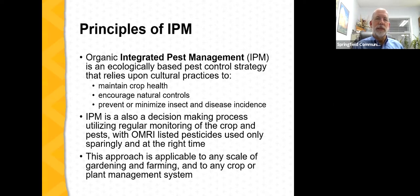So what is IPM? It's an ecologically based pest control strategy, and it relies upon cultural practices. And again, these cultural practices help maintain crop health, they encourage natural controls, and they're in place to prevent or minimize insect or disease incidents. Part of IPM is understanding pest dynamics, and part of IPM is monitoring of the crop to look for evidence of insect, disease, or weed issues, and then to develop strategies to manage those issues.